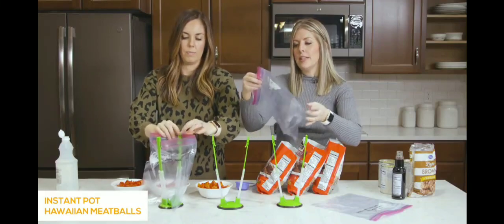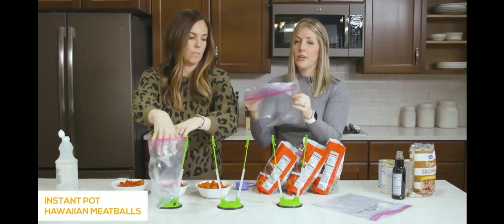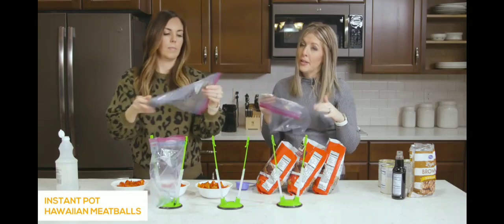Yes, so these are our Instant Pot Hawaiian meatballs. Now they cook about 7 minutes in your Instant Pot or 3 to 4 hours in your slow cooker.